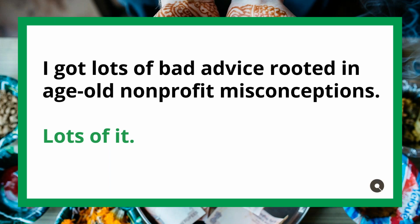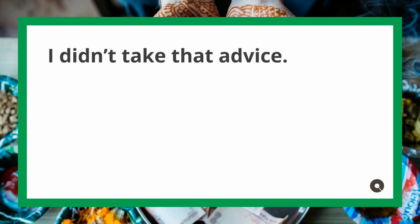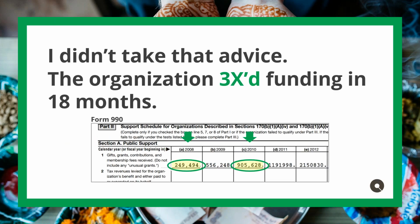And so, there was lots of bad advice we got during the time, right? A lot of, hold on, let's be cautious. Things like, donors don't want to give if you have too much money in the bank. Be careful, don't have too big a reserve. Or donors aren't going to pay for salaries. Hold on, we've got to find a project. Or have the biggest event in the community and have it be the end-all be-all. See if you can get everything for free, right? None of that kind of stuff added up. And so I didn't take that advice. We pushed against that advice, and the organization tripled its funding in 18 months.